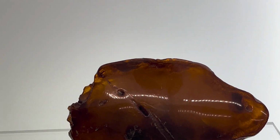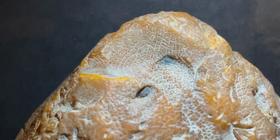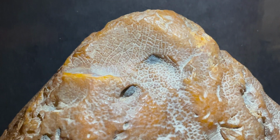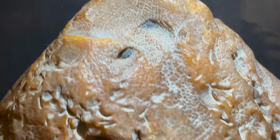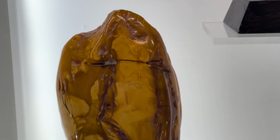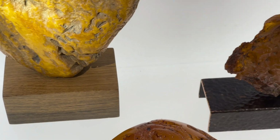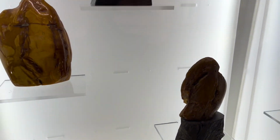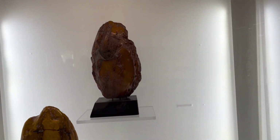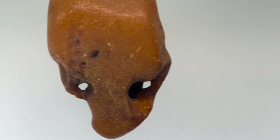Big pieces like this get formed in the tree trunks, and we can see imprints of tree bark on them. The biggest ones reach from 3 to 5 kilos in weight. Notice the rich orange color. Even the polished ones have this deep orange color, and that's because when amber gets oxidized, even polished ones, it changes its color, and it's not a disadvantage, it's an advantage. Color gets richer and more beautiful over time.